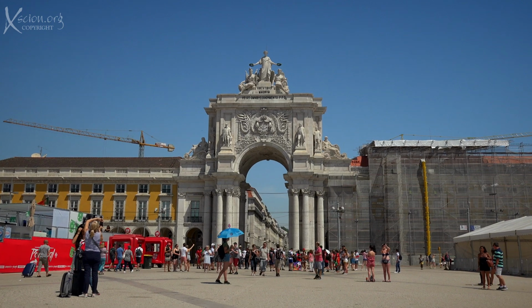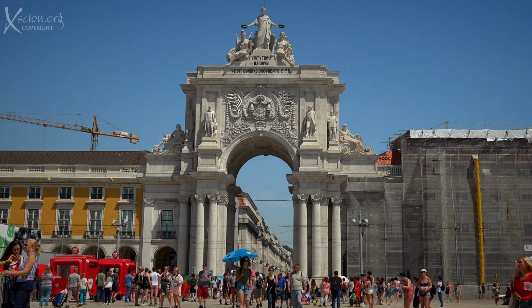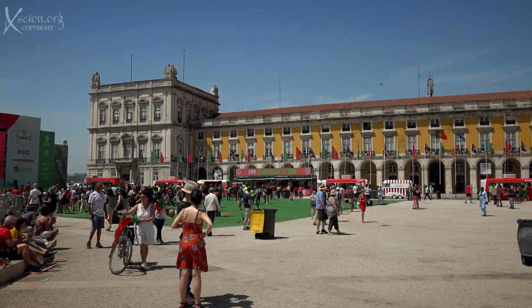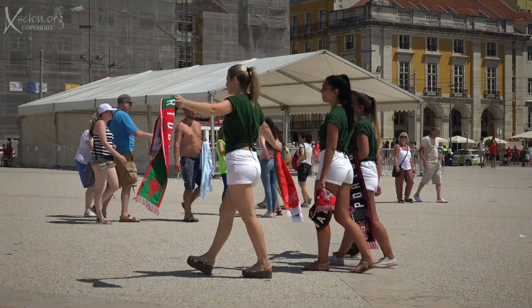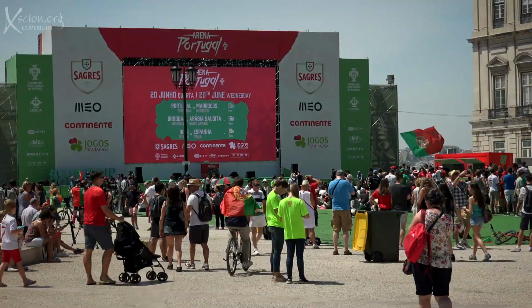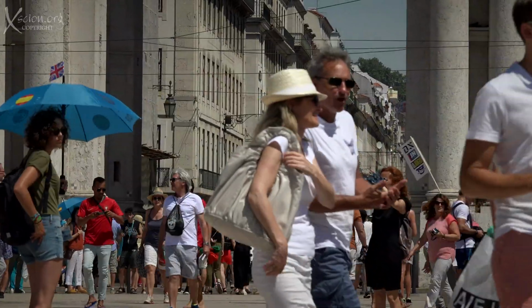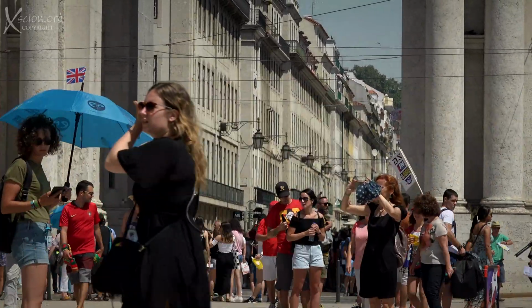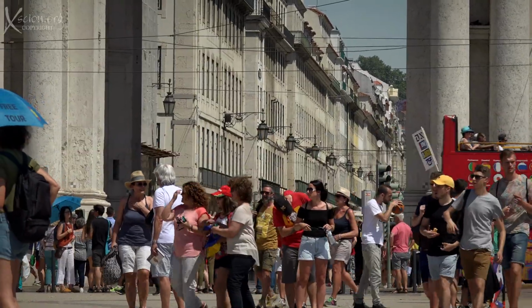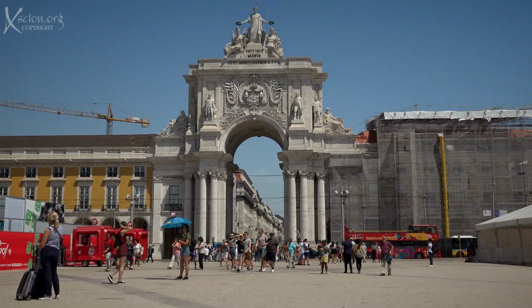Nowadays, the square is a popular gathering place, not least at this time, as the Football World Cup was in full swing and Portugal were playing Morocco later in the day. The tantalizing spectacle was to be shown on the big screen here, so the crowds were beginning to gather. The temperature was a balmy 25 degrees, humidity low, making it a very pleasant place to stroll around and explore.